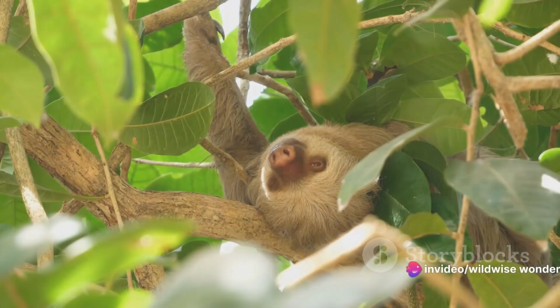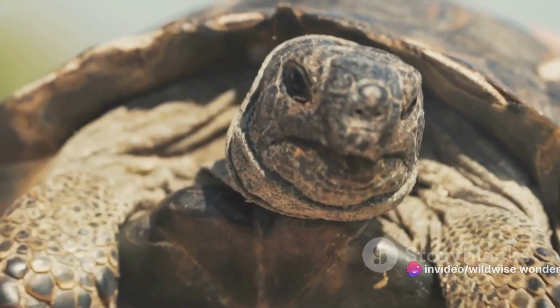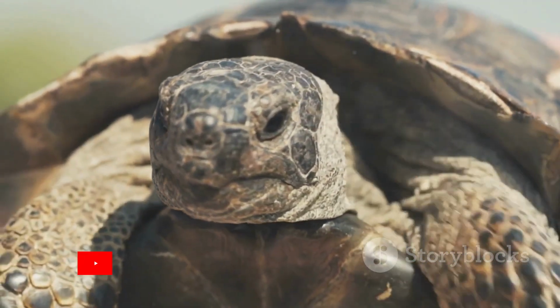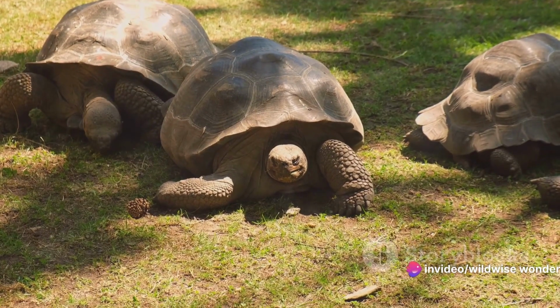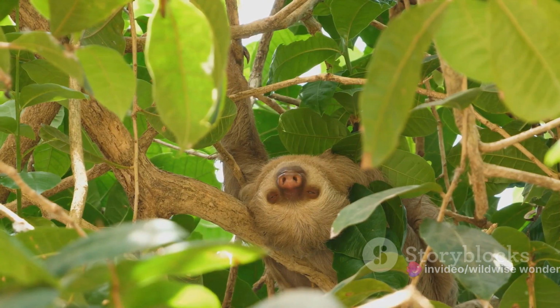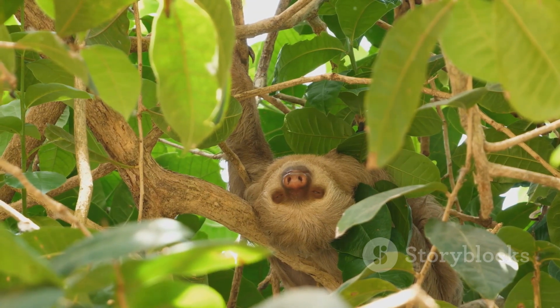Have you ever wondered why some animals move so slowly? It's a question that tickles the mind, doesn't it? We live in a world that often values speed, but in the animal kingdom the story is not always the same. Many creatures have perfected the art of taking it slow, and we're not just talking about the tortoise that outsmarted the hare. From the languid sloths hanging in the tree canopies to the unhurried crawl of snails, these animals have turned slowness into a survival strategy.